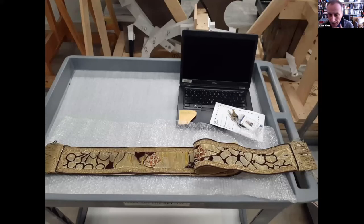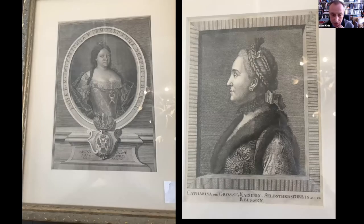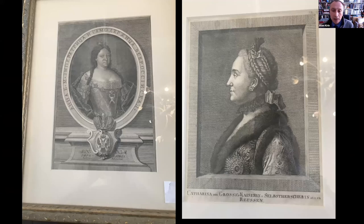More liturgical textiles, some priests' crosses, and a set of works on paper. So these are not on display. We will not be able to display many of them for some time, because they will have to go through a long, time-consuming process of cleaning and conservation. But just to give you a sense how the collection continues to grow. So Peter the Great, this was two 18th century empresses.